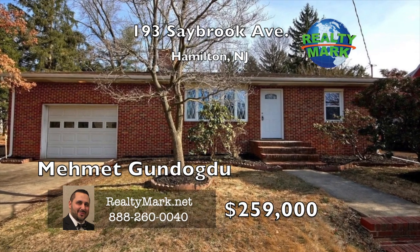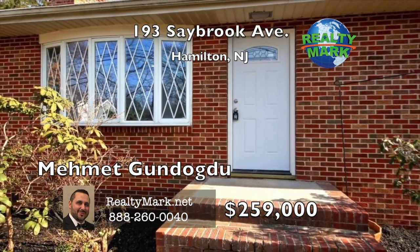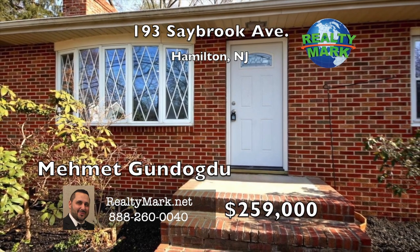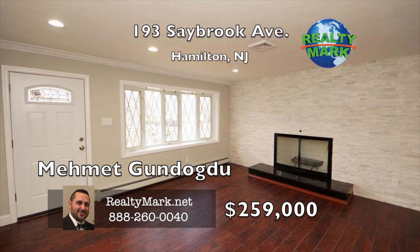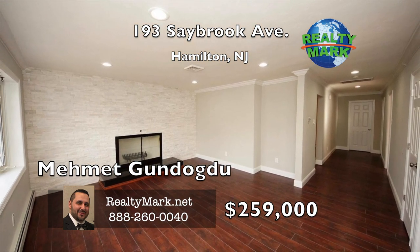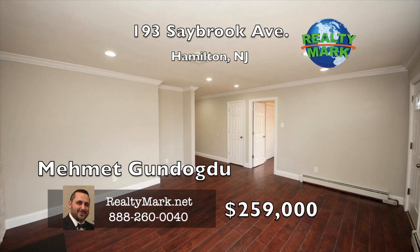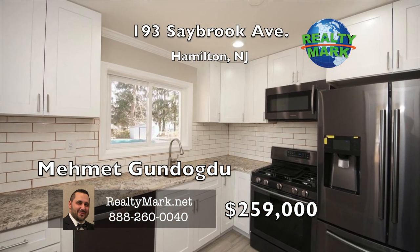Stunning. This three-bedroom ranch with a basement is unlike any other. From the moment you enter the brand new door, you'll be greeted by the new laminate flooring, a new ledger stone accent wall with a fireplace. The kitchen and dining room has brand new modern tiles. New kitchen complete with granite countertops, subway backsplash, stainless steel Samsung appliances, as well as brand new white cabinets.